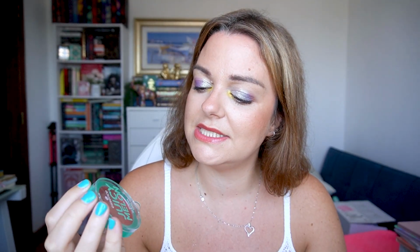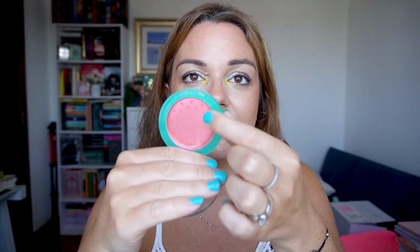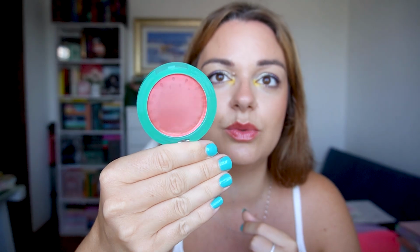And then I did get this, which is the Juicy Melon Tinted Lip Cheek Balm. This is so cute. I'm sorry, but I just think their packaging is getting cuter and cuter by the minute. It still has the plastic on it, so I haven't swatched this, but it's just like a little watermelon.